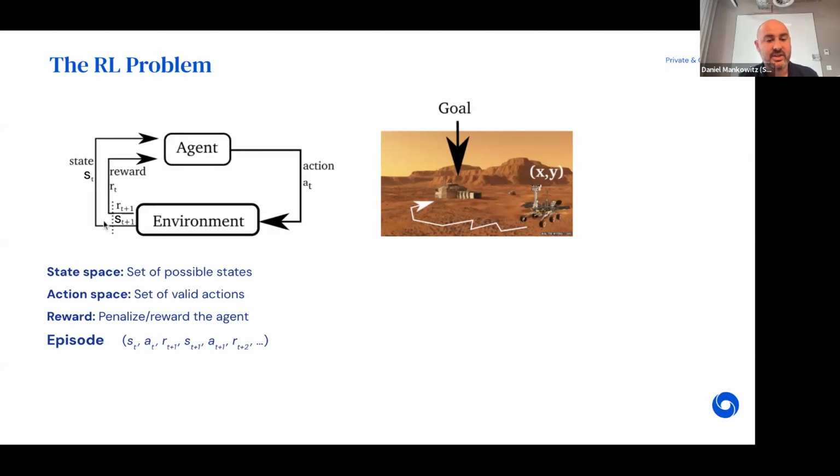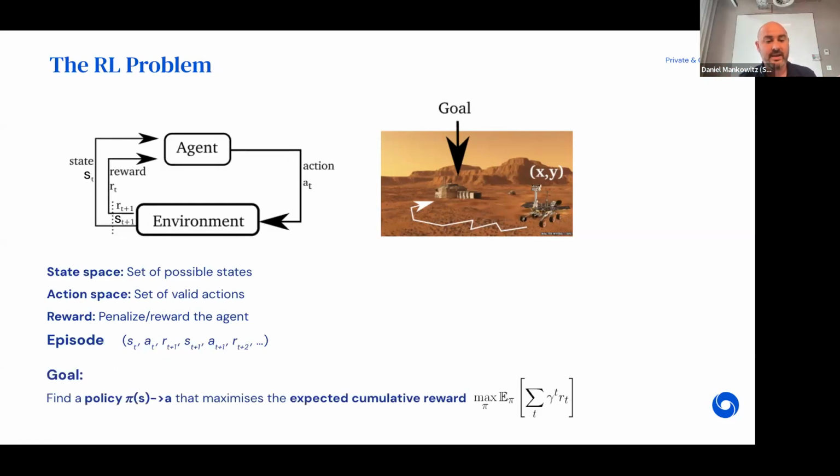And the way this works is the agent starts in a particular state, in this case ST, if we look back to the diagram, which would be a particular XY location. The agent then takes an action, which is to move in a given direction. It transitions in the environment to a new state, ST+1, which is the new XY location, and receives a reward for doing so. And the goal is for the agent to learn a policy, which is a function that, given the state of the world, so its XY location, chooses an action for it to take such that it maximizes the rewards that it gets.